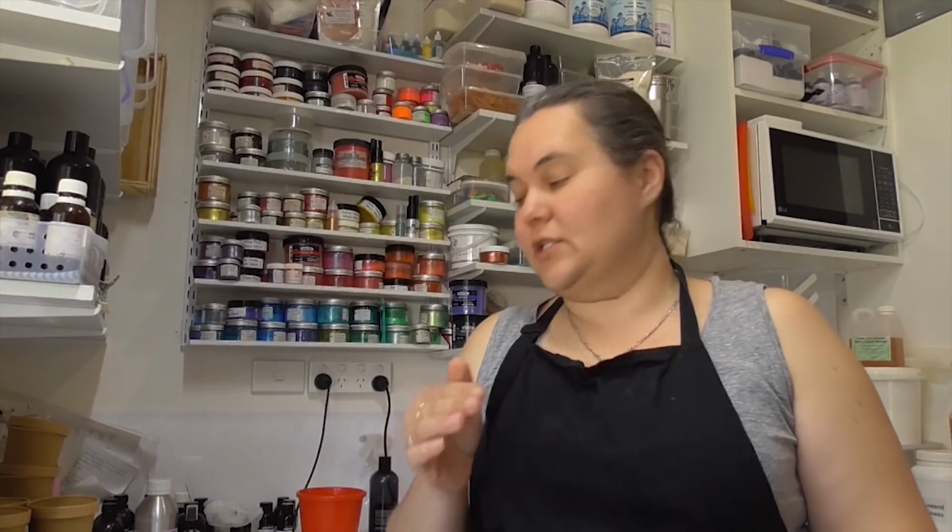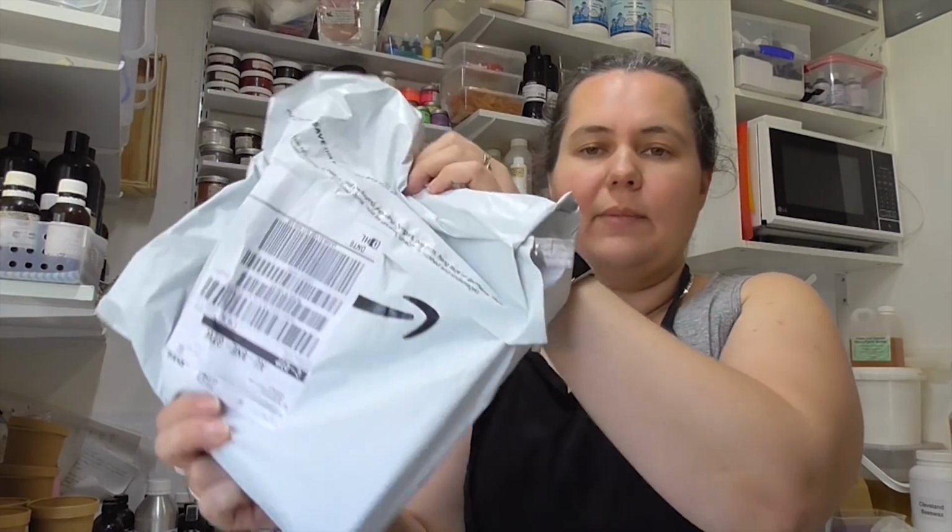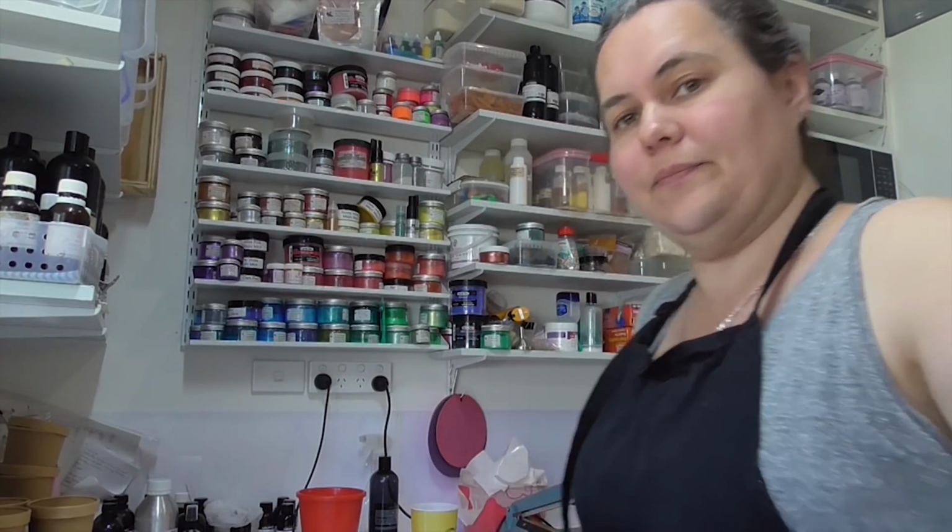Alright guys, I have just finished doing all of the hand creams, so I'm really pleased with that. Got all my candles all labelled and put away, and while I was finishing off doing my hand creams, I got a little delivery come through from Amazon, so I'm going to open it up and show you what I've got in here.